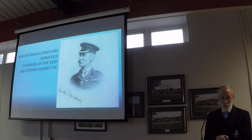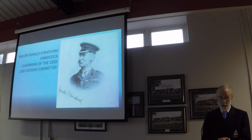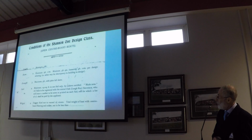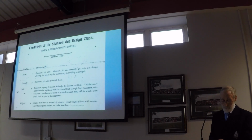In January 1920, Major Gerard Stratford Hancock convened a meeting of members of the three Shannon yacht clubs, the North Shannon, Lough and Lough Derg, to review the possibility of a one design for the Shannon. The committee reached an agreement on the design brief. So this is what they were trying to achieve. 18 foot long, 4 foot 10 beam, draft with the plate down of 4 feet, sail area of 140 square feet, sails to be properly measured.